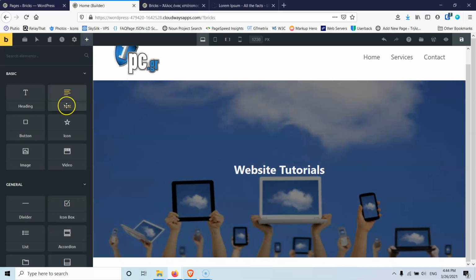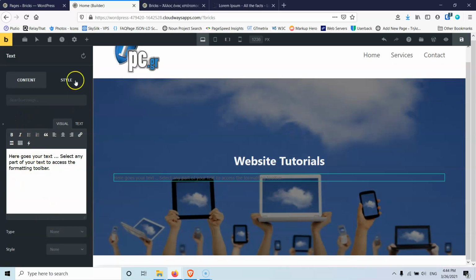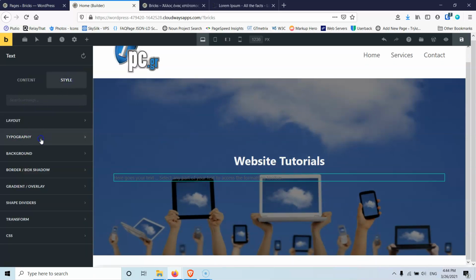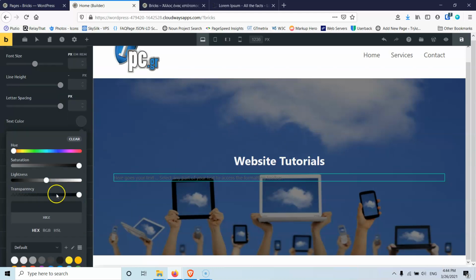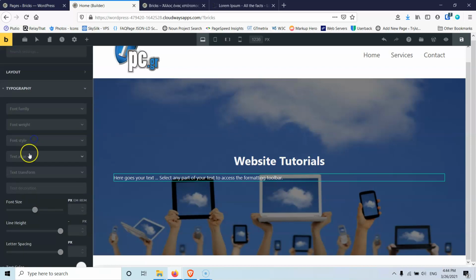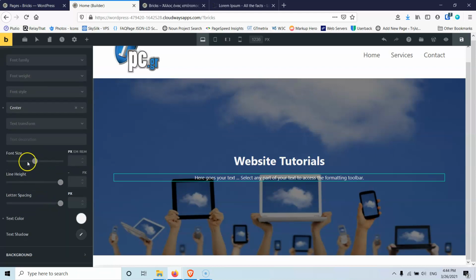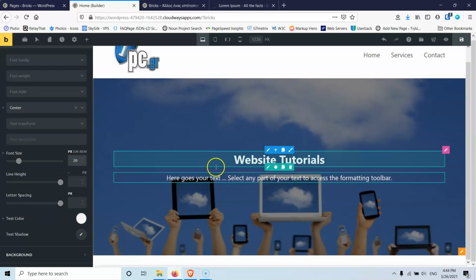After that, I'm going to add a text underneath that. Now I'm going to select that text and leave it as it is. I don't really care what the text says. So let's go here into the style and I'm going to select typography. I'm going to put that in white color. Okay, I'm going to align that in the middle, text align center. And maybe make that a little bit bigger, like 20, something like that.